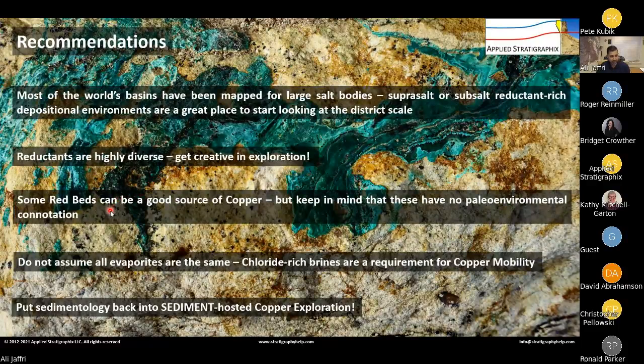Again, I'm definitely not arguing that red beds can't be a good source of copper. I think they can, but you have to remember they've got zero paleoenvironmental connotation. They can occur in a lot of different environments of deposition, and not all of them are going to be sources of copper. We shouldn't assume all evaporites are the same. Some evaporites are great for copper mobility, such as halite, carnallite, sylvite, etc., whereas others, for example anhydrite or gypsum, can provide a reductant because of BSR, which is bacterial sulfate reduction.